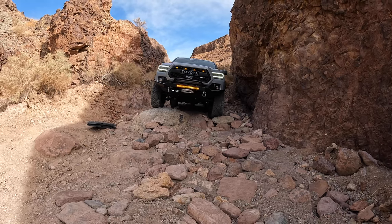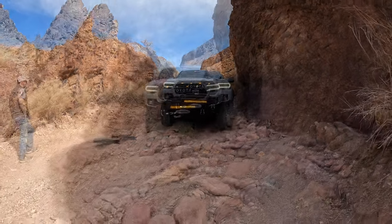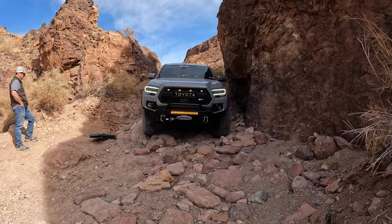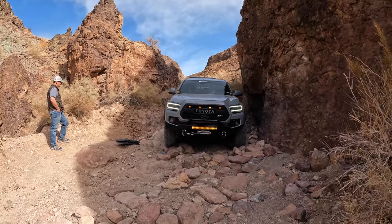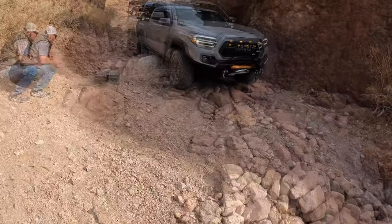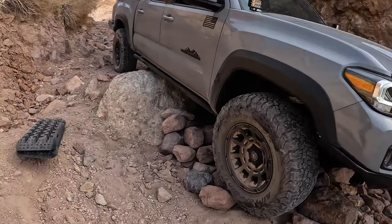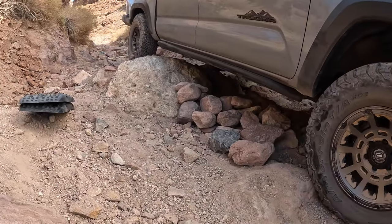Okay, you're good. Okay, now start going this way a little bit. Yeah, keep going. We got to move forward. Good, good. You're on the rocks. Good. Straighten it out. Just straight. Perfect. You're looking good. So I was getting really nervous, especially with everybody's use of the word good. You're good, Wes. Yeah, you made it.